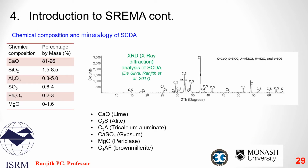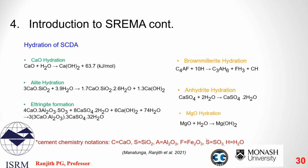The XRD analysis reveals that the SCDA is mainly composed of lime and halite, in addition to tricalcium aluminate, gypsum, periclase, and brownmillerite, which are present in minor percentages. When SCDA is hydrated, several hydration reactions take place. The volumetric expansion of SCDA is mainly due to the exothermic hydration of calcium oxide, which produces portlandite. Another dominant reaction takes place when halite hydrates and forms halite hydrate.